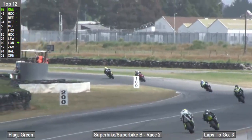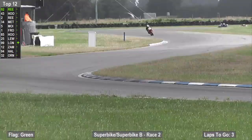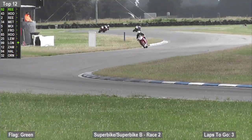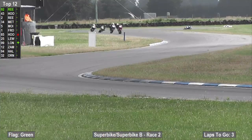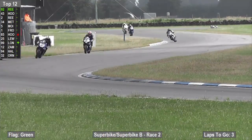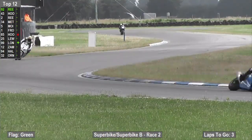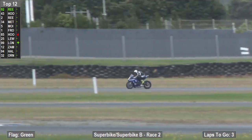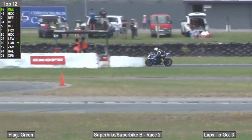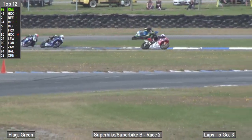Where's he come from in Superbike? He'd only had 1 New Zealand Superbike race prior to this year's championship, and that was at Hampton Downs last year. He qualified on pole, and then he went and crashed. So that was his claim to fame for that. In fact, finishing the race here yesterday was his first ever Superbike finish, and he won it. How about that for a stat, folks? Absolutely incredible. The first time he'd ever finished a Superbike race, he won it.